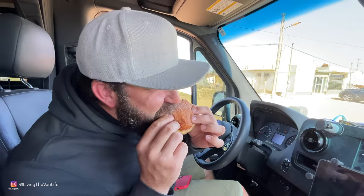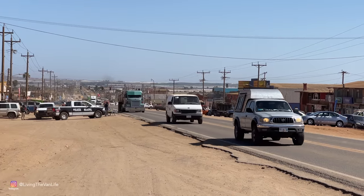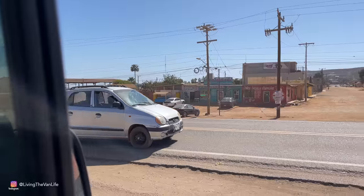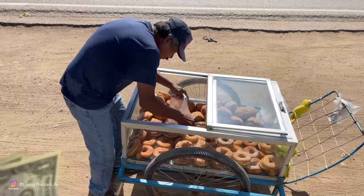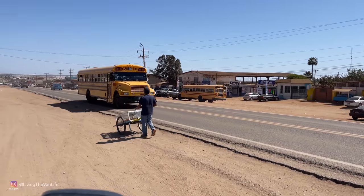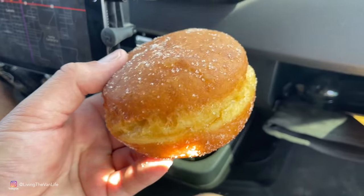So we were just cruising through this little town of Camalu on the number one headed north out of San Quintin. All along the side of the road it's packed with just little markets and little storefronts. Side of the road is dirt, and it's just dirty, dusty, and here's this guy cruising along with this wheelbarrow full of donuts. They look delicious, so we decided to swing over, pick some up. Fun little treat here on the side of the road here in Mexico.